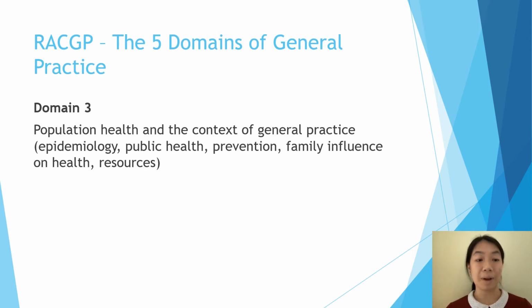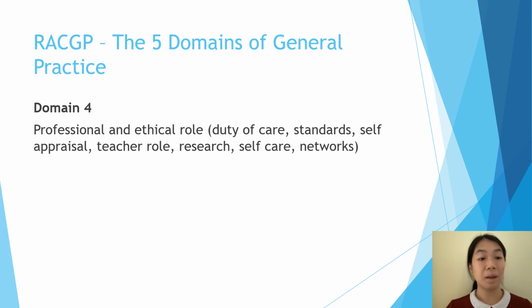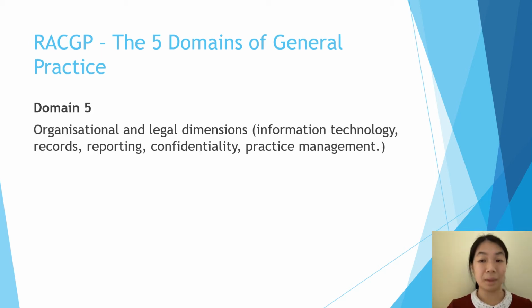The third domain is around population health and the context of general practice. So are you thinking about all the other social aspects of the case? Are you thinking about their family, public health, the community, the types of resources that are available to you and your patients? The fourth domain is around professionalism, and are we conducting ourselves in an ethical fashion? Are we putting our patient first? Are we reflecting on how we can improve our practice? The fifth domain is around organisational and legal dimensions. So do we know the avenues for escalating problems when we're practicing as GPs? Are we thinking about confidentiality? Are we thinking about the computer systems and how that can help us with our work?